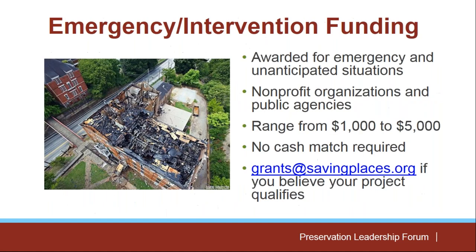We also have some limited emergency and intervention funding. This is awarded for emergency situations, again, to nonprofit organizations and public agencies. This can range from $1,000 to $5,000, and the important thing here is that no cash match is required. We understand that if it's an emergency situation, it's likely you don't have a match on hand.